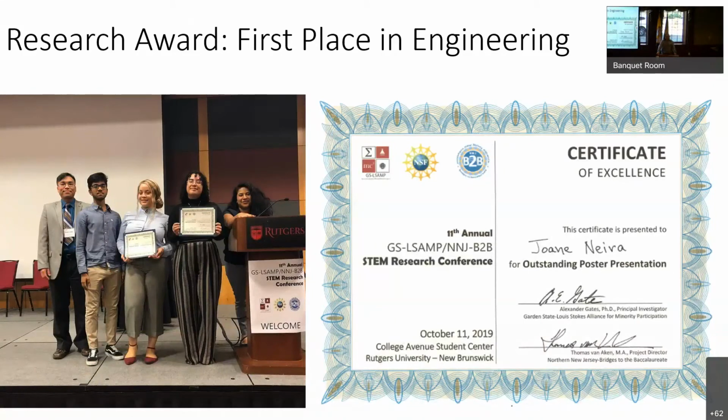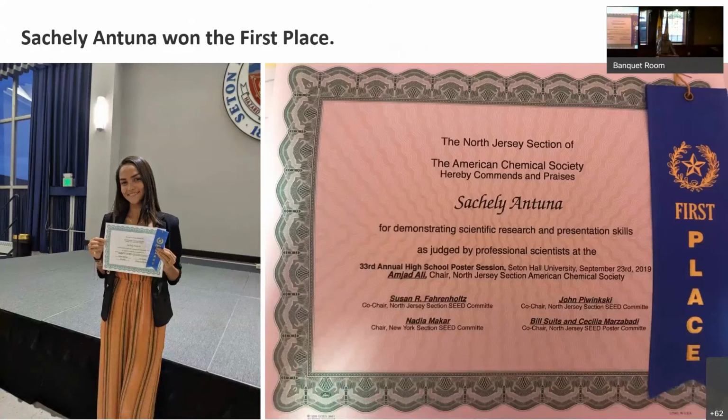We got the first place in engineering, and this took place at Rutgers University. Next, please. At the American Chemical Society Conference, our student won the first place in chemistry, and that took place at Seton Hall. Next, please.